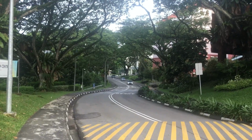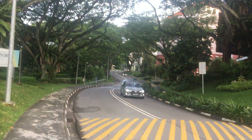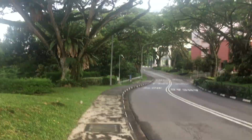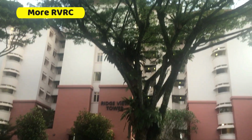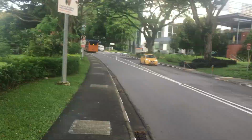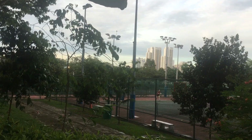And one of my favorite things about the campus is the greenery. Like, look at these huge trees just right there, and it's everywhere. And this hall is the Ridge View. Here to the left you can see some tennis courts from the sports center.